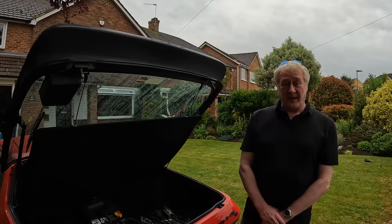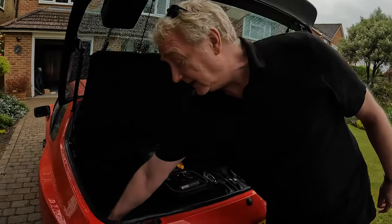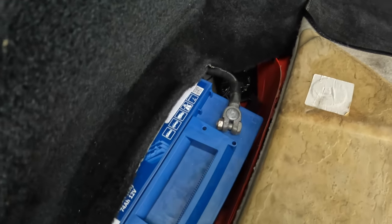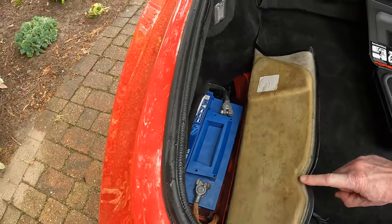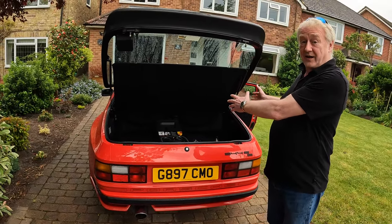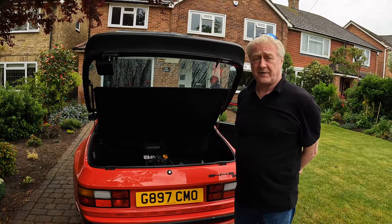One thing on the European cars, which I don't believe is the same on the American 944s, is that over here, we have the battery. And I believe on the US version, you've got another storage compartment there that you could fit another keg into. On the American version, the battery, I believe, goes into the bonnet just in front of the driver.